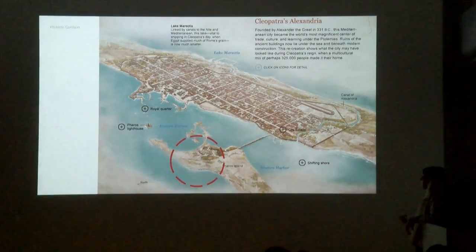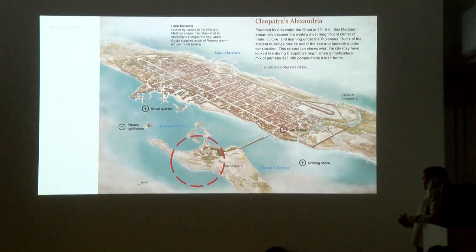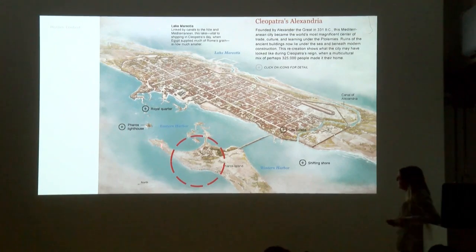But Alexandria is this, once we started doing the research of the city, this was Cleopatra's city. You can see, to me, this looks like Manhattan with the grid. I found this really extraordinary. The Pharaoh's Island, which was adjacent to old Alexandria, is our site. The lighthouse, the famous lighthouse of Alexandria, sat just adjacent to our site, where now there's a citadel.